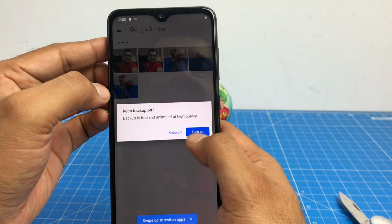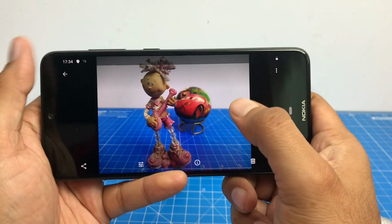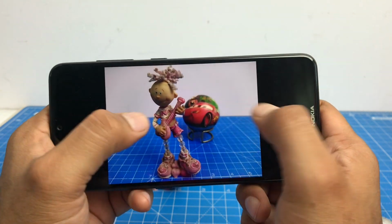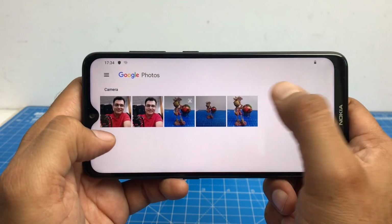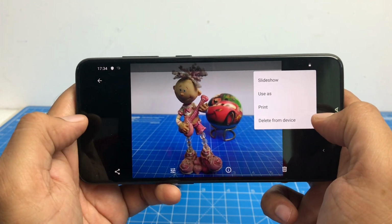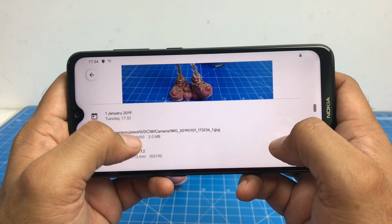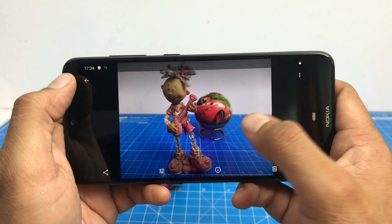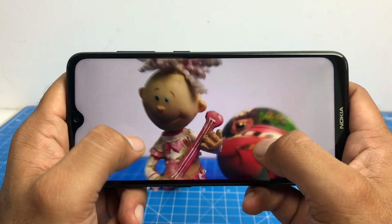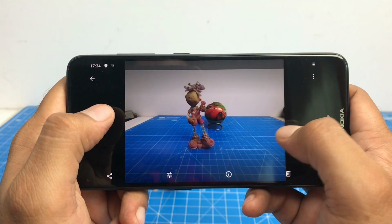So these are the shots that we have taken. This is the first shot, 48 megapixel shot that we have taken. Basically it must be saving it in the 12 megapixel like all other phones do. So let me confirm that. Let's just go to info, and you can see that this is a 12 megapixel shot. So just like other cameras, it is also using pixel binning, where it combines 4 pixels into one, and the clarity of the picture is really superb. I really like the way it is clicking.